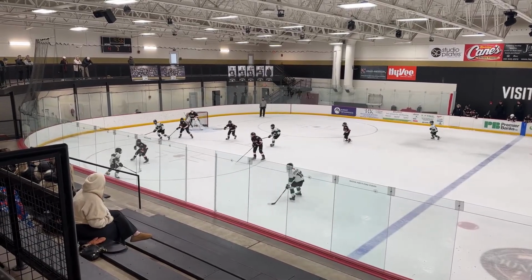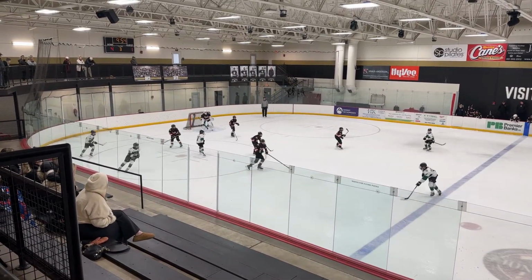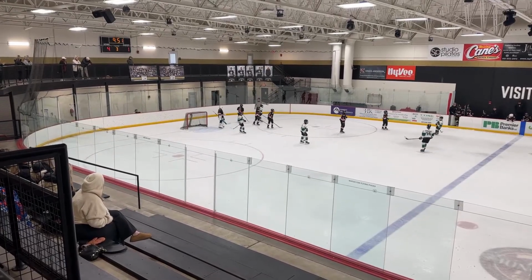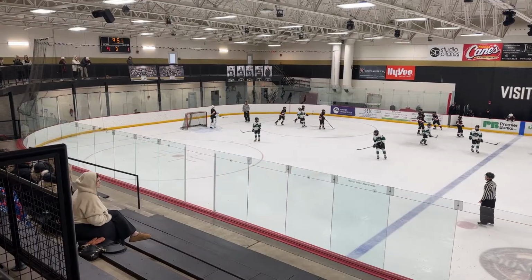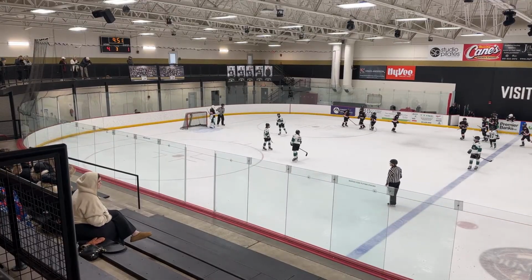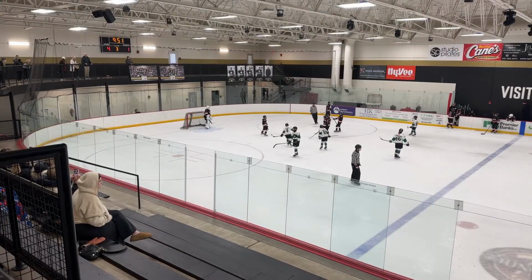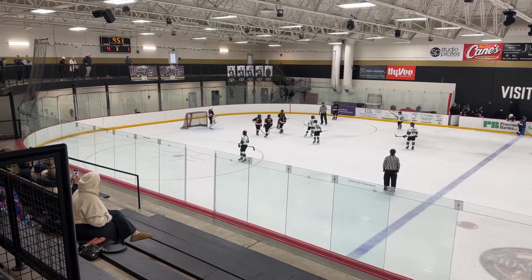Drop pass to Max. Max to Graham. Graham walks. Shot. Looking for a tip. Good low shot for Graham. He had Max there. Just couldn't get a stick on it. It was gloved nicely by Omaha. 4-1 in favor of the Wolfpack. 9:51 to go in the game.